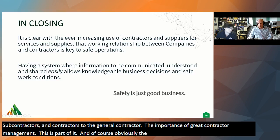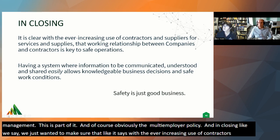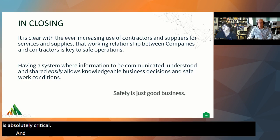And then in closing, like we say, we just want to make sure that, like it says, with the ever-increasing use of contractors and suppliers and services, the working relationship between companies and contractors is absolutely critical. And this just all comes down to good safety. And as it says, safety is just good business.